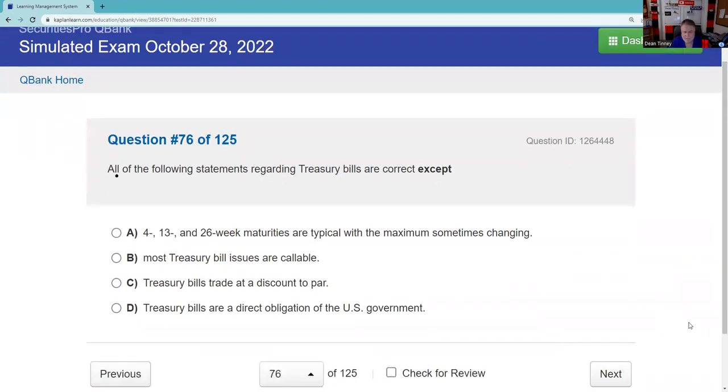All the following of treasury bills are correct, except, boy, that's an easy one because you should definitely know that treasury bills are not callable. By the way, when you get one like this, you can now say A, C, and D is truthful, and maybe that's information I can use later on. A lot of people call the T-bill rate the risk-free rate of return because we don't have credit risk and we don't have interest rate risk.